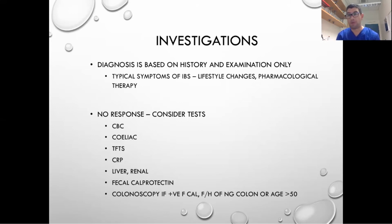Liver and renal profile, but the most important test is probably the stool test, the fecal calprotectin. If you're suspecting, obviously, infections, if a patient has chronic diarrhea, you may want to do stool studies for C&S, OCP, and C. diff. But the fecal calprotectin test is a test which helps me either reassure the patient or else tell them, listen, it's better if we do the colonoscopy.